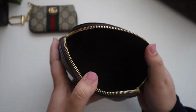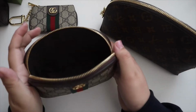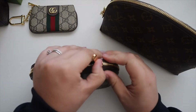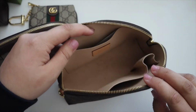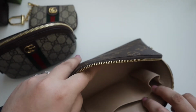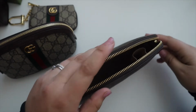One thing that I will say that's different compared to the Louis Vuitton cosmetic pouch is that there's no pockets on the side in here. But again, it's just holding things, so I was fine with it. And I don't think the large one had pockets either. If you all have seen the Louis Vuitton ones, here's what it looks like. Mine's very dirty. I need to clean it out. But what I love is that they have these pockets to make it more convenient that you can take your essentials out.